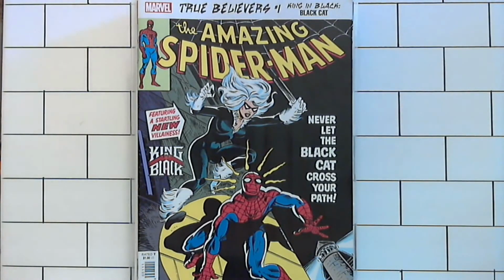So now we have our Marvel books, and we're going to start with the True Believers. These are the dollar reprints from Marvel Comics, and these are all going to be King and Black tie-ins. That's the big event that started a week or so ago with the Symbiote Spider-Man intro. Now they're on to the big book this week.